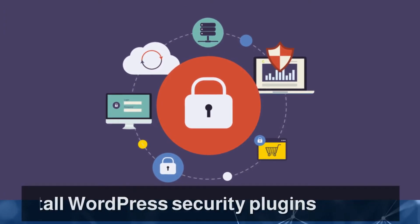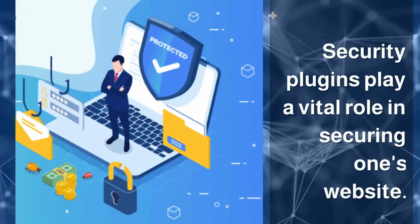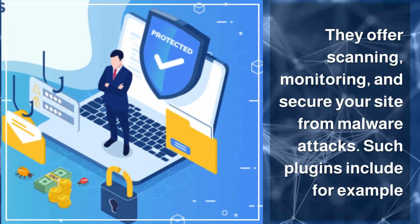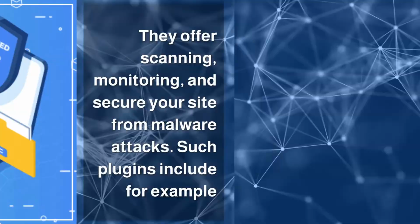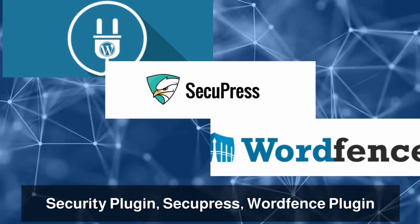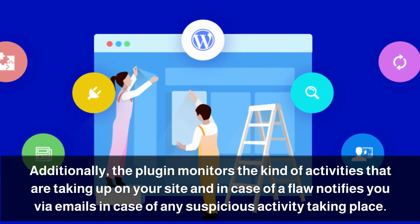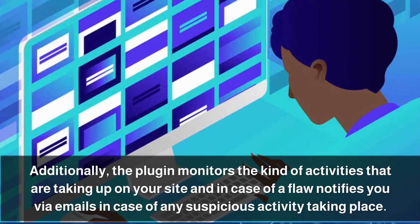Install WordPress security plugins. Security plugins play a vital role in securing one's website. They offer scanning, monitoring, and secure your site from malware attacks. Such plugins include, for example, Security Plugin, SecureDisruptions, WordFence plugin. Additionally, the plugin monitors the kind of activities that are taking place on your site, and in case of flaws, notifies you via email in case of any suspicious activity taking place.